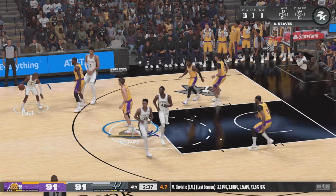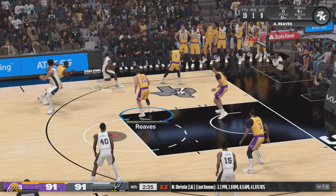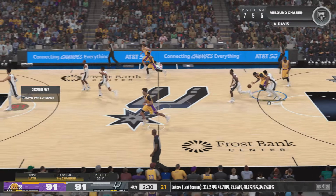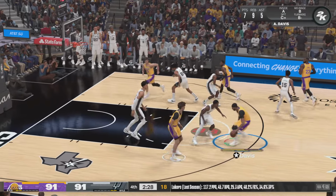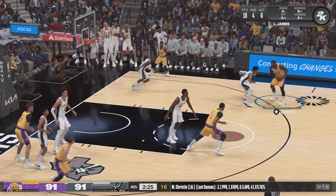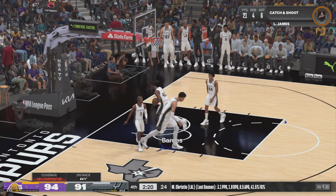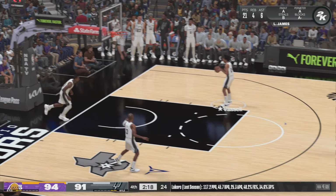Just five on the clock. Wembanyama sets a screen for Paul. No good with the wing jumper. And so it's Davis. He'll bring the ball up for the Los Angeles Lakers. LeBron outside. That's in there. Davis with the assist. Davis has got six assists now in the game.